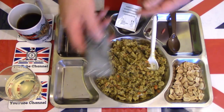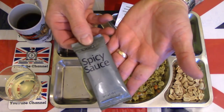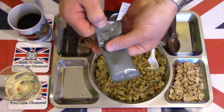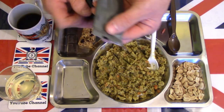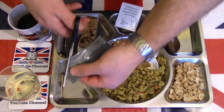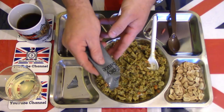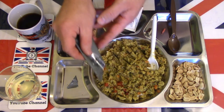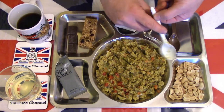Very pleasant vegetarian dish. Now, we have a little bit of spicy sauce. I shall add a little bit of that. It does already come with a slight kick, so I don't want to give it too much at this stage. Use the scissors today. So I'll start off by adding a little on the side there.